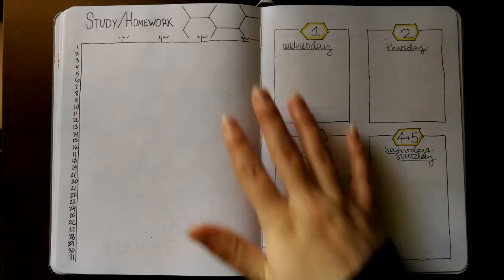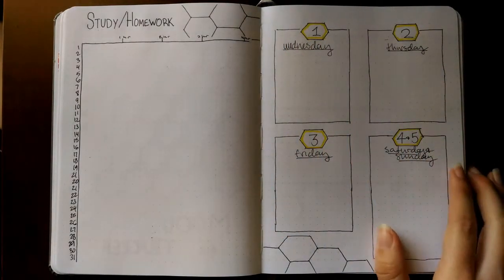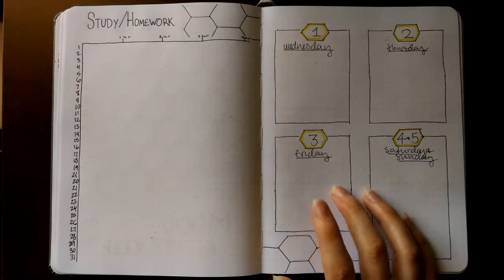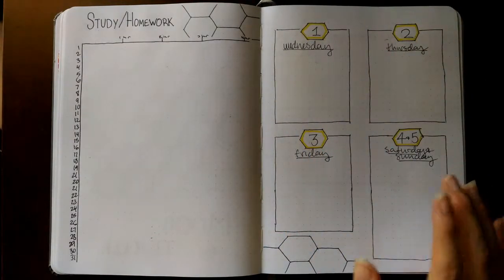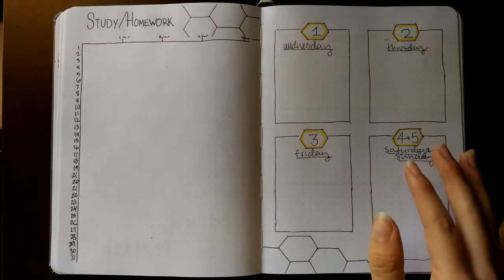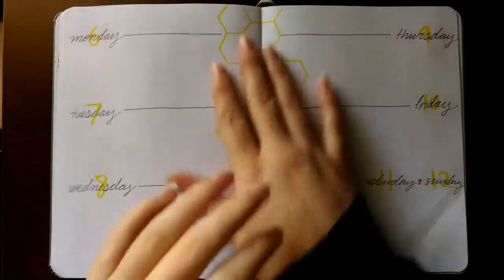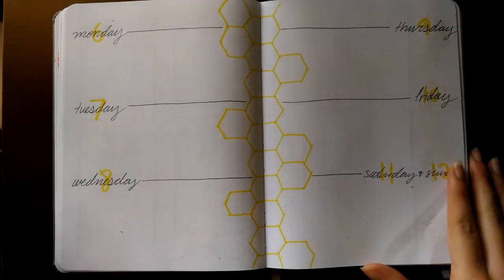So then here's the beginning of the weekly to-do list spreads, because you guys know I used to do a monthly kind of to-do list, and I decided to do one by week and days, just to plan everything out nicely. I did get a lot of inspiration from this girl. You can see her page on Instagram, at may.writes, I think it is.